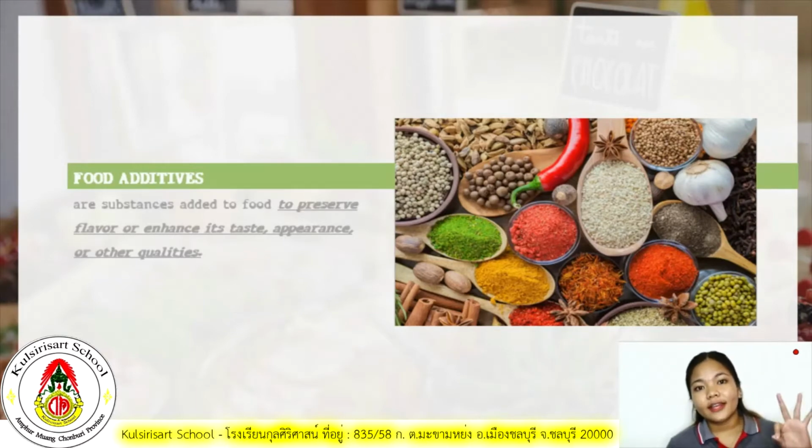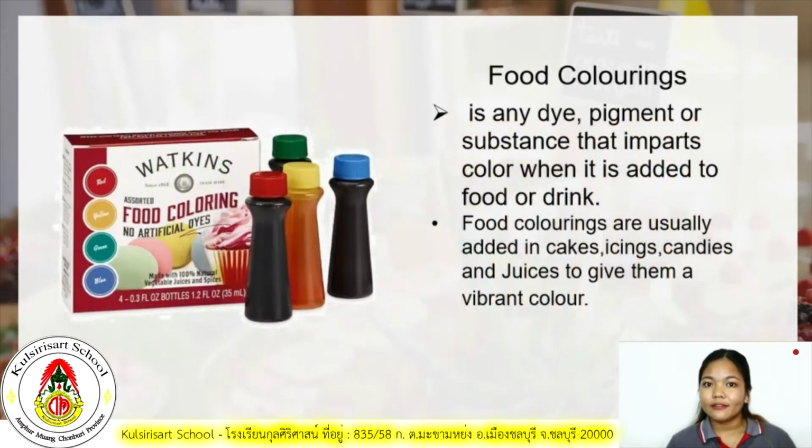Now, there are three classifications of food additives. The first one is food colorings. Food colorings is any dye, pigment, or substance that imparts color when it is added to food or drink. Now, I have a question. Have you seen a food coloring before? On the left-hand side of your screen, you can see there an example of a food coloring.